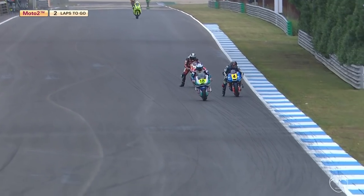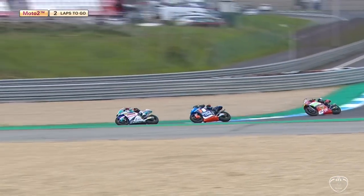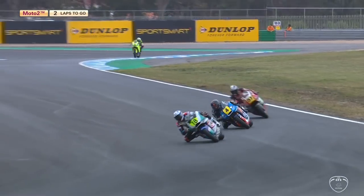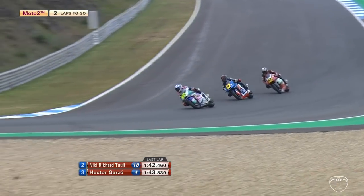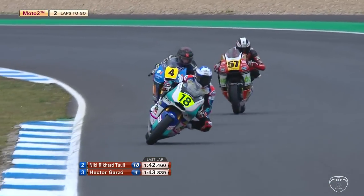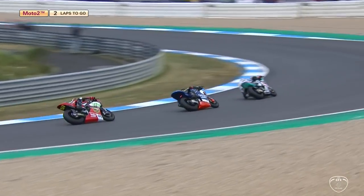What can Hector Garzo do to respond? He's going to have to come up with some sort of response because he's now got to deal with Edgar Pons all over the rear wheel of him. Yeah, classic Estoril move. Oh, over a puddle there as they go through turn one. I think that was the front three all going over that puddle there. Big splash as they go through. Yeah, again, showing that the conditions really are far from perfect for these Moto2 riders, but it's Tuli looking strong for his second consecutive podium of the season.